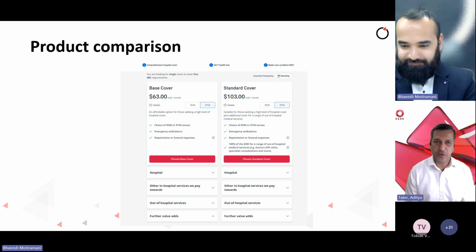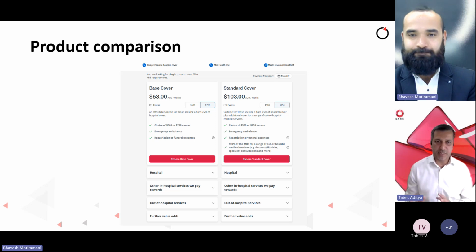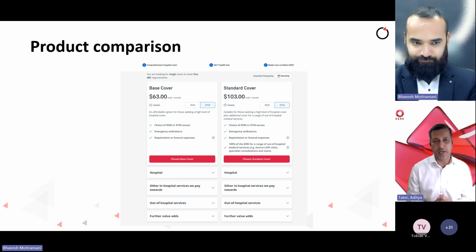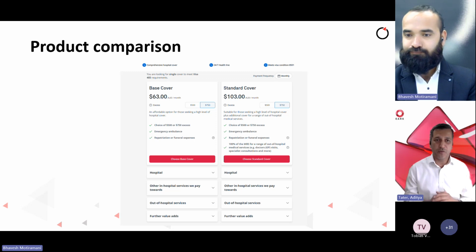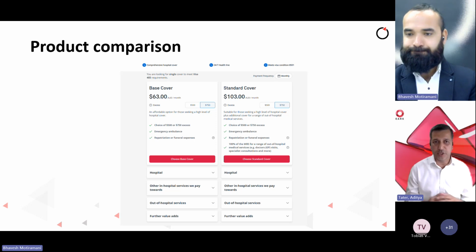So we offer two products, keeping it simple: base cover and standard cover, overseas visitors health cover. Our base cover starts at $63, so highly competitive in the market, and then the standard cover is at $103. Again, very competitive in that space with someone who sells it for $99.98. You may already know that insurer. In terms of the coverage, depending on the excess that they need, 750 or 500, the price will change.